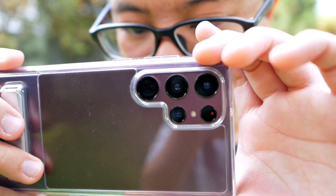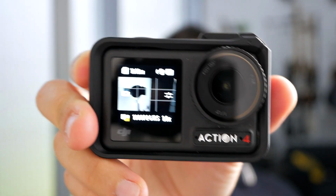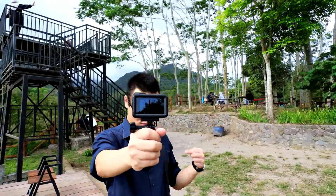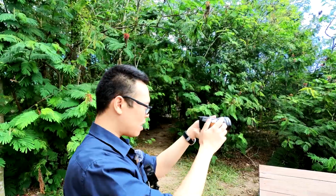But yeah, this is probably my own interpretation. Some of the cameras might not be fully necessary for you. It really depends on what you need. But generally, with these 4 different kinds of cameras, I'm able to capture all of different kinds of photography and video needs in different kinds of situation, whether it's casual photography, casual filmmaking, or serious photography or video project.